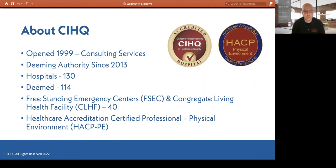So CIHQ actually opened in 1999, and it originated as a consulting service. Over the years, our CEO thought it was a prime time for another accrediting organization to make a presence. And so he started the process of becoming a deeming authority with CMS, and that actually occurred back in 2013. So we have now been an accrediting organization for 9 years.